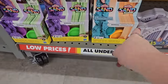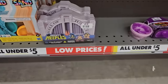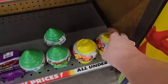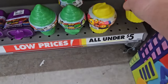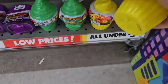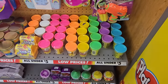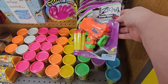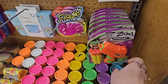And then down here we have some sand for $2.99, like kinetic sand, but from Play-Doh. And there's some little buckets of, I think this is Play-Doh, lemon scented sand. So let's see, how much is it? It does not tell me. $2.99. One looks like a sucker too. All right, oh, and here's a Zoom power shot. It's just a little gun with a couple of Nerf things on it for $2.99.